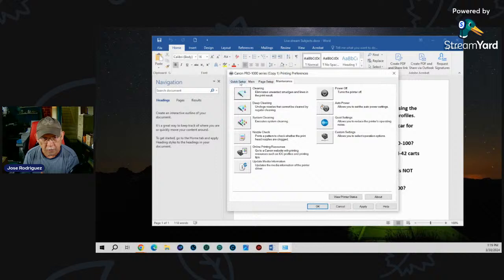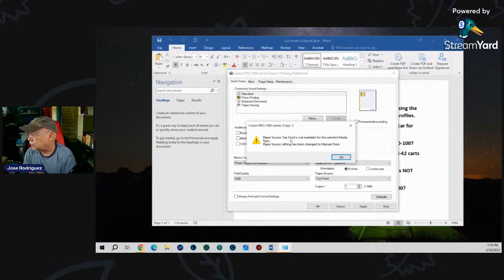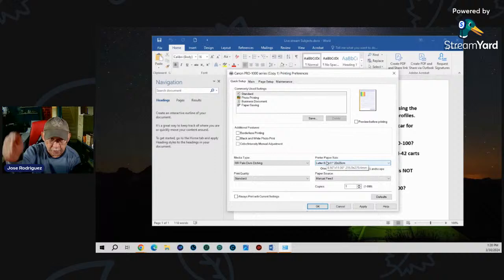And there they are. So if I'm printing on Palo Duro etching, all I've got to do is pick that. And it says paper source, top feed is not available for the selected media. I have to choose the manual feeder right there. You see that? I cannot feed through the paper top. That paper is supposed to be fed through the manual feeder in the rear. So what's the reason for feeding it on the manual feeder? Because the paper is too thick and too stiff. It will possibly not make that curve correctly from the top feeder. So you have to put it through the rear feeder. It's more of a straighter pathway. And that's why they tell you. And how do they know that? Because they tested it. And that's part of the media configuration. Okay. Isn't that nice? Yeah.